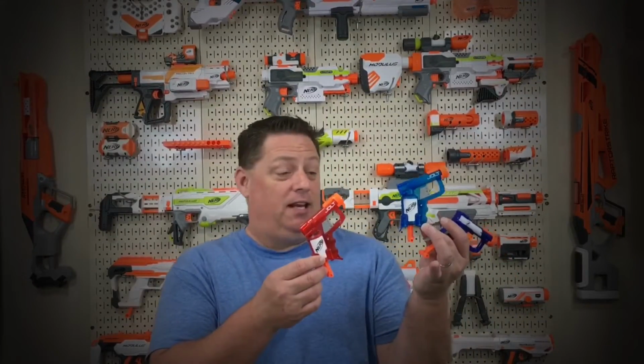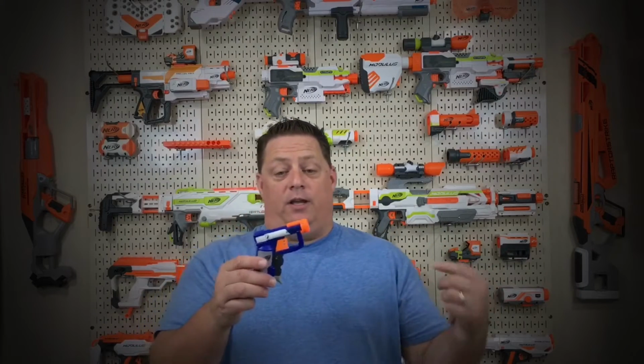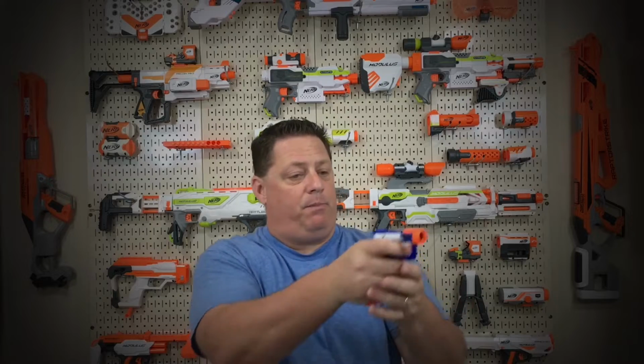Next up is one of Nerf's littlest blasters, the Nerf Jolt. It comes in a wide array of colors. In order to load it, you simply insert a dart here in the front, pull down on the T-handle underneath, aim, fire. It doesn't shoot very hard. It's small, perfect for little hands.